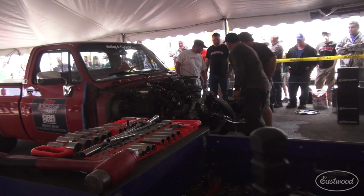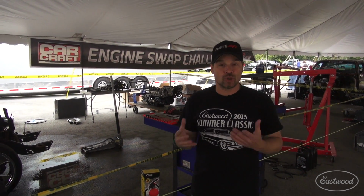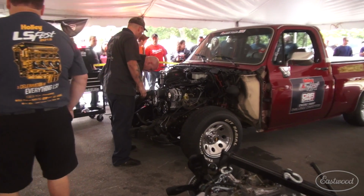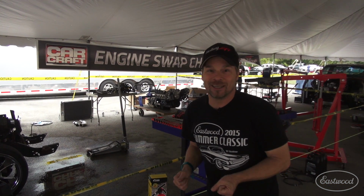One of the coolest things about LS Fest is the CarCraft Engine Swap Challenge. This year they've got 2 C10s, they're short bed trucks, nice looking trucks, and the winner that gets the engine done first does a lap around the facility, gets to keep the engine. The loser, I don't know, maybe they're gonna put their old junk back in, but we're gonna come back and check them out mid-thrash.